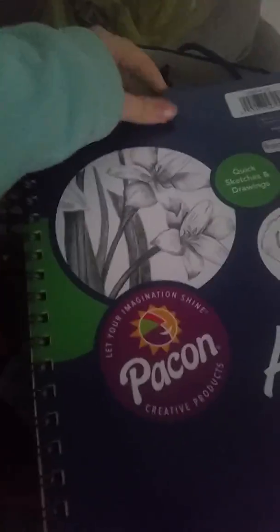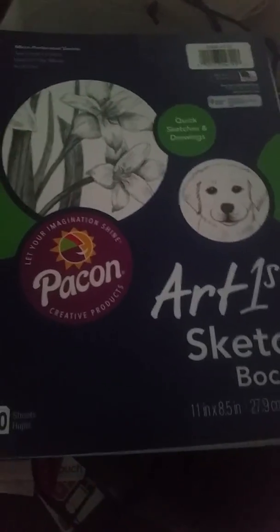Don't know what I'm gonna do with it yet because I don't really like sketch pads, but I might use this. The reason I don't like sketch pads is because they smear, but you know. I got Jungle Book the movie, which is amazing. Guys, this though, that scene.